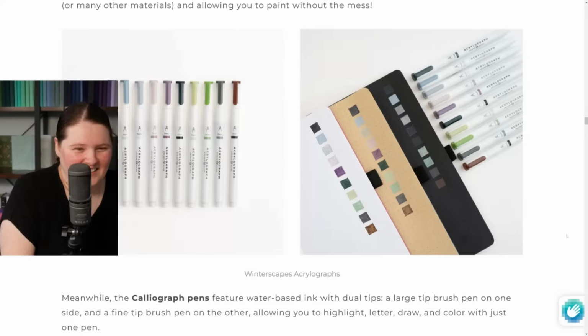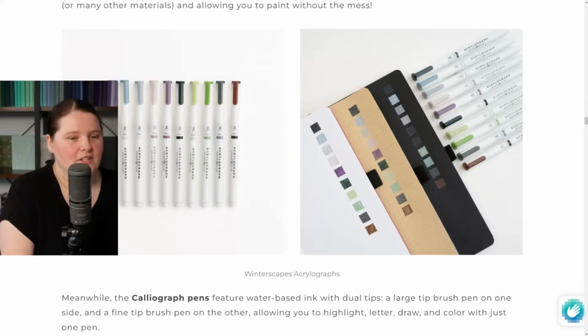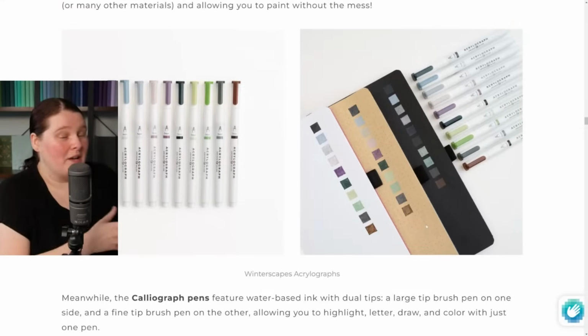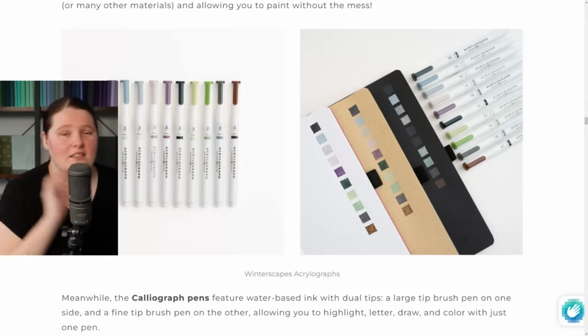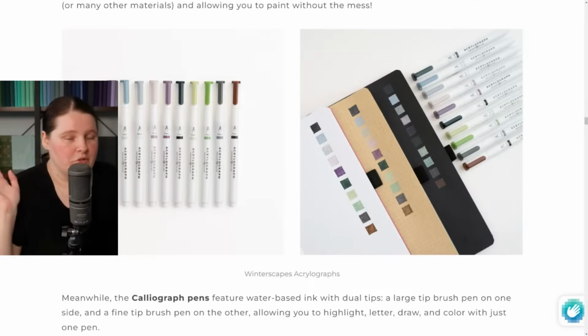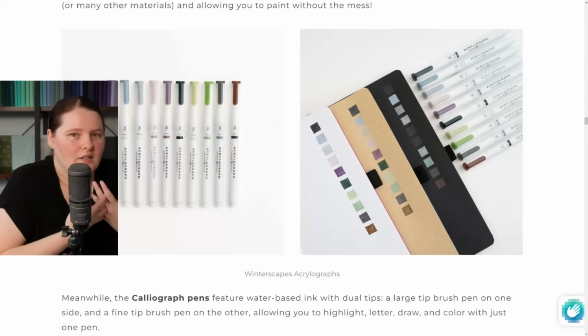Let's see. If you like the Artex, you might also like the Ohuhu paint pens, just with a small nib on one side. Oh yeah, alrighty. Something to possibly check out. I have previously said that paint pens aren't for me, but I had also only used the acrylograph pens, and that's not to say that they're not a quality product. Probably was user error. It's just that I don't like having to clean my pens after I use them, and I'm not going to do that.